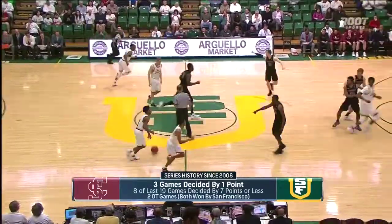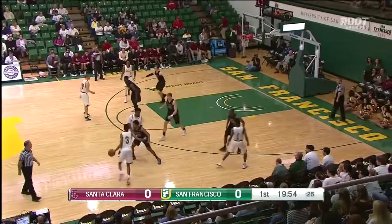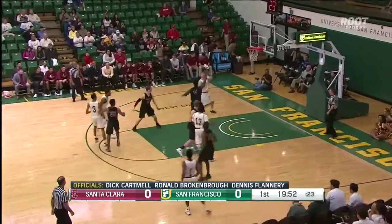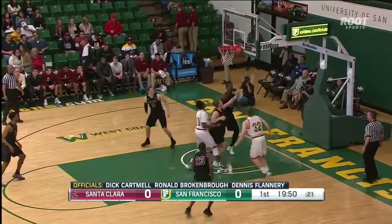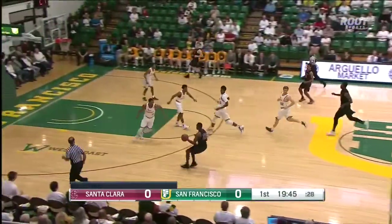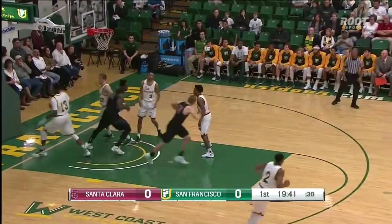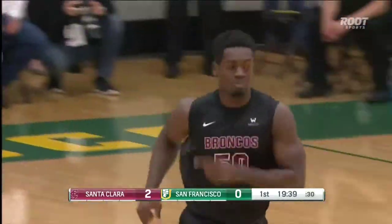And USF with the good-looking throwback uniforms tonight, Dan. Those look familiar to you? Yeah, they do. Yeah, they absolutely do. I mean, those are identical to what I remember back about 30 years ago, as a matter of fact. I like it.